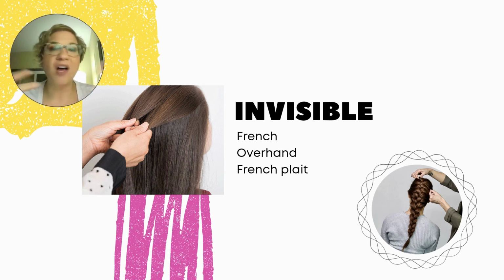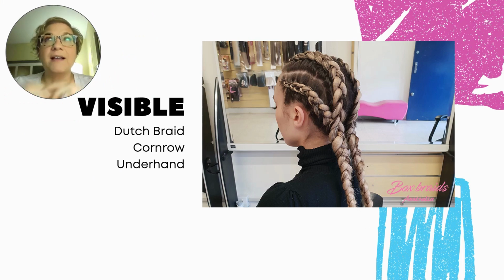Okay, so that's the most common one, that invisible braid, which is the French braid, compared to the visible braid. Now the visible braid actually sits on top of the hair, right? So this is your Dutch braid, or it's basically a big old cornrow, okay? Now the visible braid is called the underhand braid, and you guessed why. It's because when we do this braid, we bring our hair and the strand underneath each other. So instead of crossing over, we cross under, and that's what allows it to sit on top of the head instead of molding into the hair, all right?